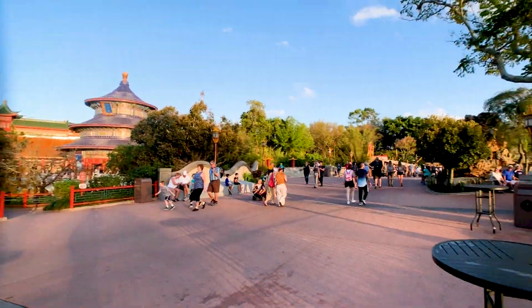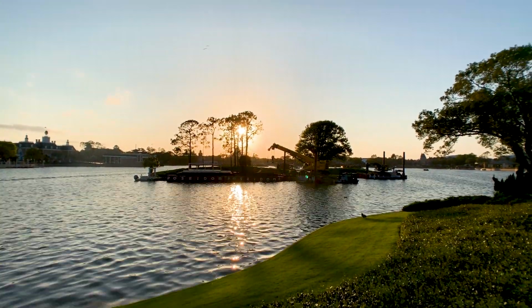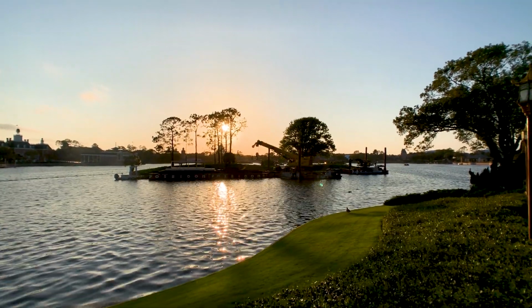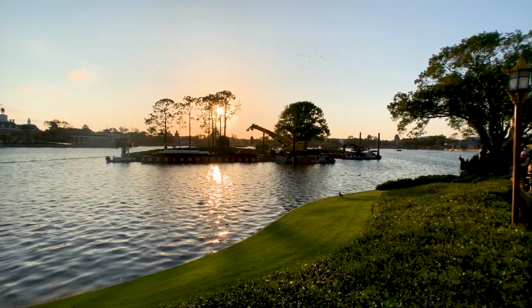Okay, just before I get to China, I want to show here an update of the island that's here on the World Showcase Lagoon. You can see the update that they're doing for what is going to be replacing Illuminations. There's still no date for it, but that looks like a massive construction here, so it's going to be good.